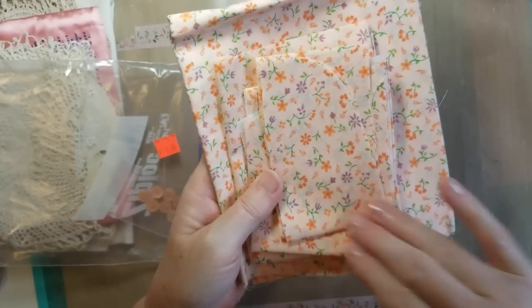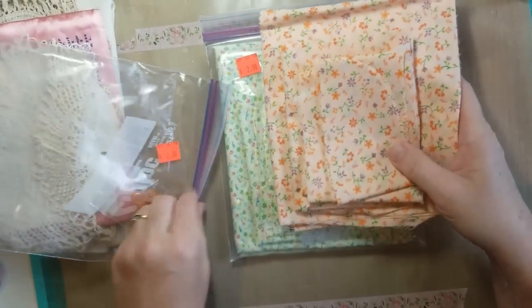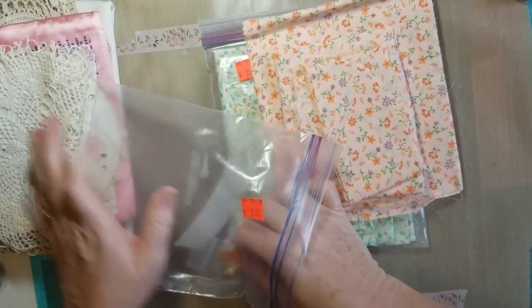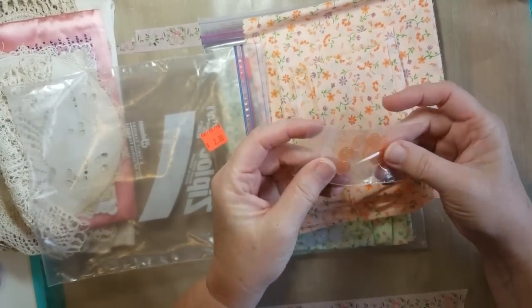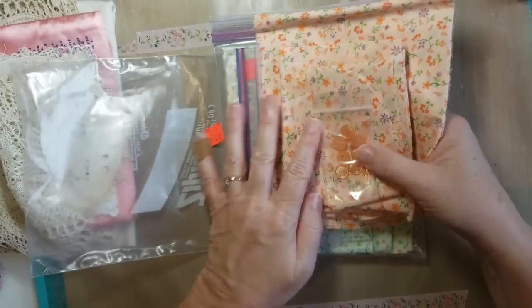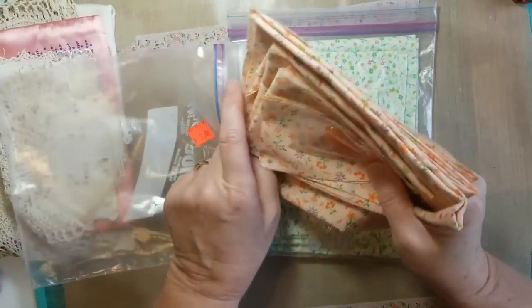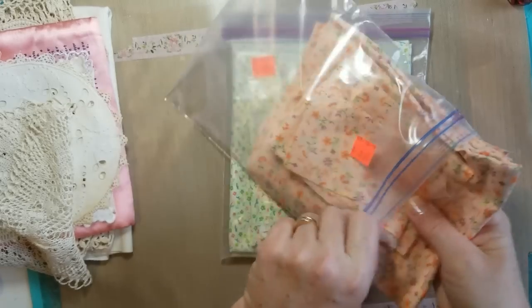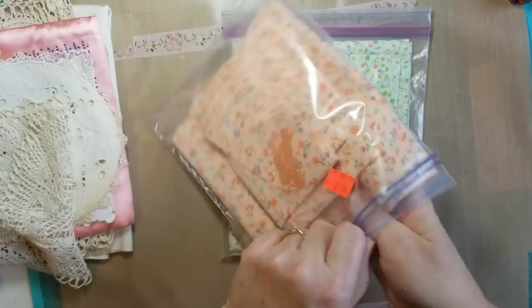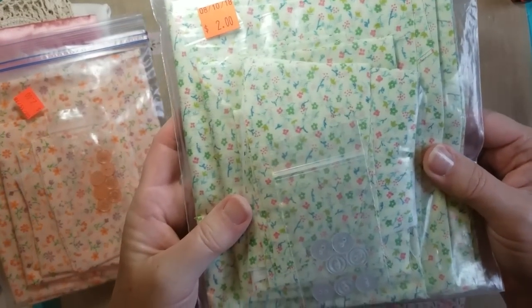So this is a real pretty pale orange with orange and purple flowers on it, and each of these kits came with some buttons. They're not anything old or vintage, they're just shirt buttons, but they're peach, so that's why I picked this one, because it's a different color, really pretty, and the buttons coordinate with the fabric, so that works. And then this one is a real pretty pale green, just plain white buttons.